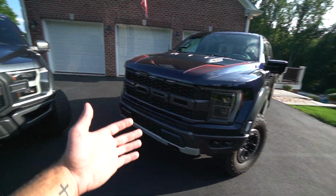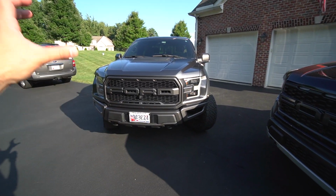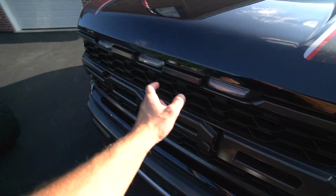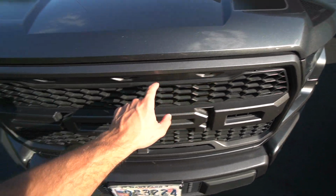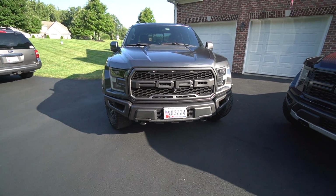So you can see both grills are similar. They both say Ford. Ford kept the iconic design. You can see right up on the front is the big fat amber lights that they added. A lot more big, a lot more bold, very more aggressive compared to the Gen 2. Gen 2 is still nice. I do love this front end a lot.